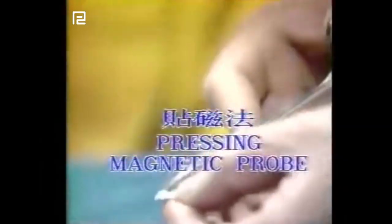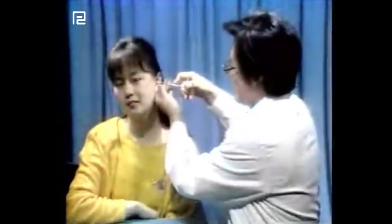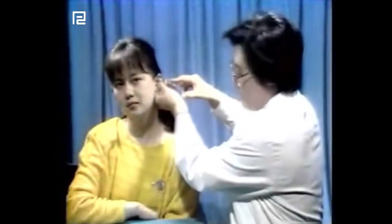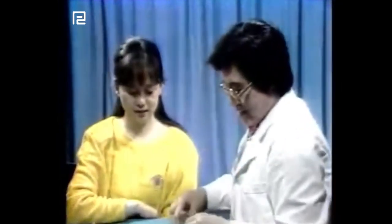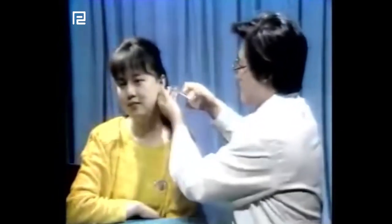Pressing magnetic probe. By taping magnets to the auricle, the magnetic line of force penetrates the points to regulate functions and treat diseases of the body. The magnetic beads, or small pieces of magnet, are taped to the auricle or worn as an ear ornament for head and facial disorders.